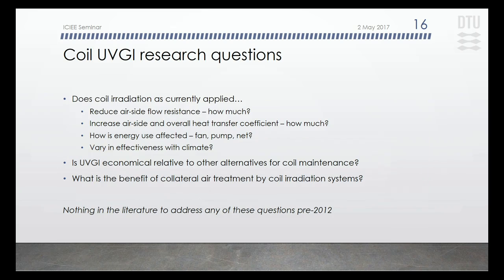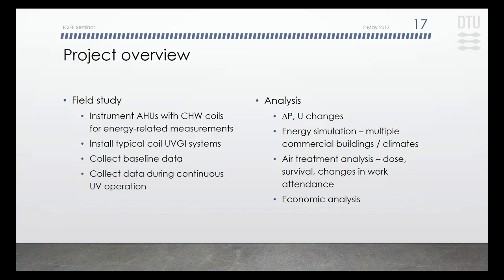So we wanted to answer questions like, does coil irradiation actually reduce pressure drop and increase heat transfer coefficient, and how much? Surprisingly, after decades of application, no one had ever done a peer-reviewed, repeatable study to answer those questions. Where does the energy use change and by how much? And are there climate-related variations in the effects? Is it economical? And since we're irradiating the air as well as the coil surface, what would the potential value of the air disinfection be as well? These were all questions that had not been looked at until about 5 years ago.